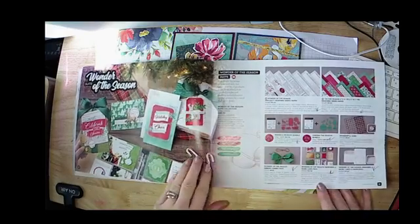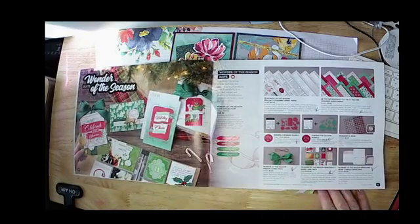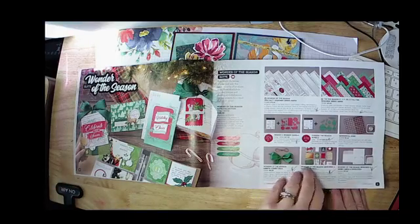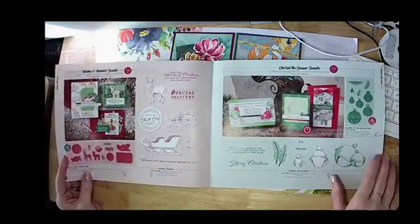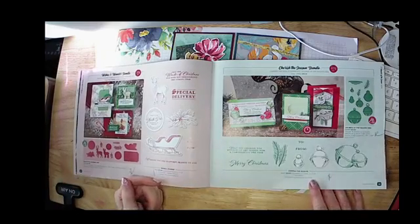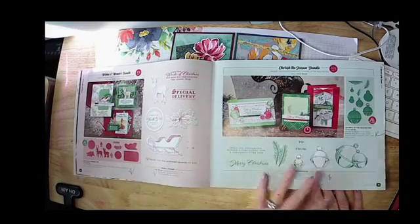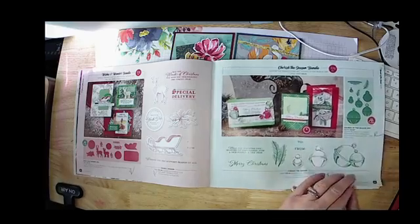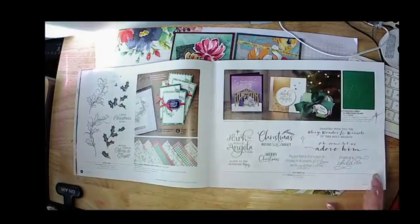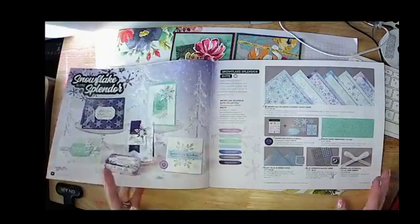We are now also retiring the Wonderful Season. Everything in this suite is retiring. All of it. I'm just sad. Wishes and Wonder bundle is retiring. What I really should have done is told you what is not retiring, which is what I might do next. Because it seems like everything in these catalogs, all of it's retiring.